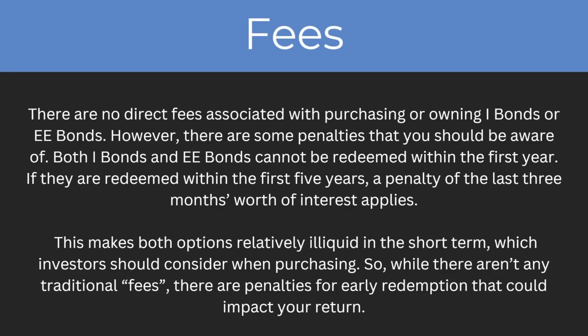So are there any fees associated with them? There are no direct fees associated with purchasing or owning I bonds or EE bonds. However, there are some penalties that you should be aware of. Both I bonds and EE bonds cannot be redeemed within the first year. If they are redeemed within the first 5 years, a penalty of the last 3 months worth of interest applies. This makes both options relatively illiquid in the short term, which investors should consider when purchasing. So while there aren't any traditional fees, there are penalties for early redemption that could impact your return.